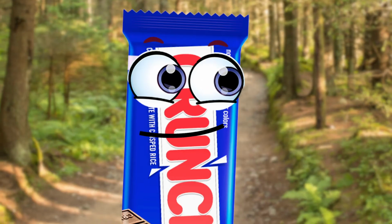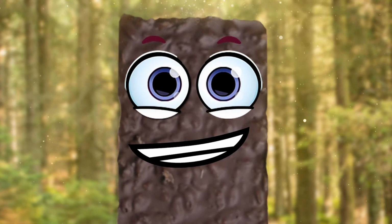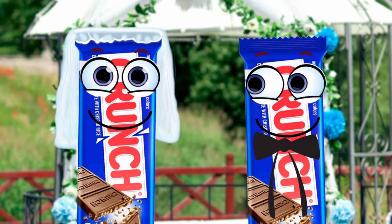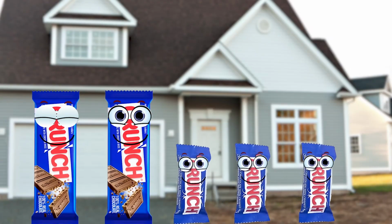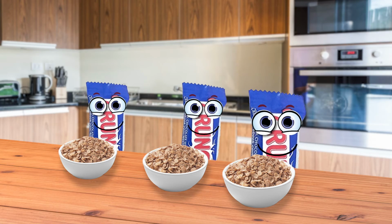But then the Crunch Bar is just walking along and then it sees our candy bar and it's like, whoa, look at you, you're tasty, you're crunchy. This is like a Crunch Bar that got married to a Crunch Bar and then had more Crunch Bars. And so it's like a family of Crunch Bars, but all they do during the day is just eat Cocoa Pebbles. So they just become crunchier.